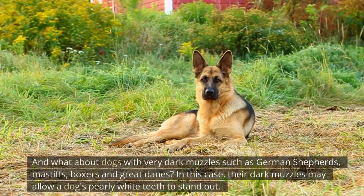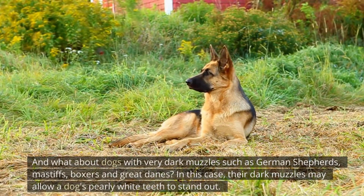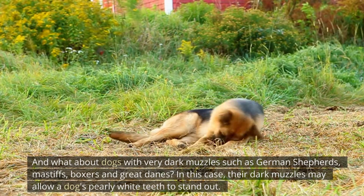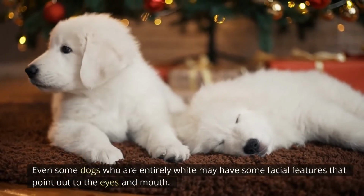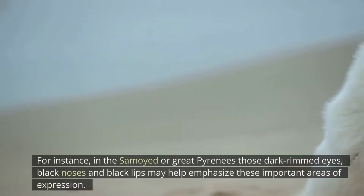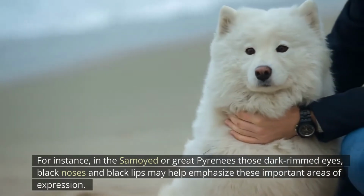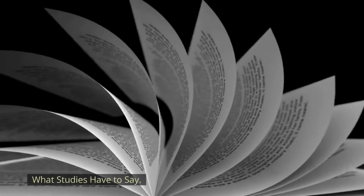And what about dogs with very dark muzzles such as German Shepherds, Mastiffs, Boxers and Great Danes? In this case, their dark muzzles may allow a dog's pearly white teeth to stand out. Even some dogs who are entirely white may have some facial features that point out to the eyes and mouth. For instance, in the Samoyed or Great Pyrenees, those dark-rimmed eyes, black noses and black lips may help emphasize these important areas of expression.